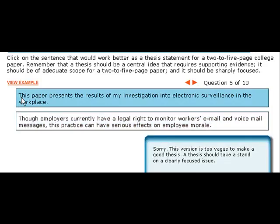If you pick number one, this is not going to work very well. As it says under the explanation, sorry, this version is too vague. Vague means not clear. To make a good thesis, a thesis should take a stand on a clearly focused issue. So it's not clear here. There's no argument. The paper presents results of my investigation into electronic surveillance workplace.